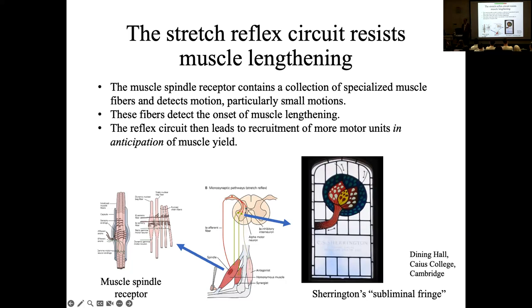So the fibers, these muscle fibers and their associated receptor detect the onset of muscle lengthening. Then the reflex circuit leads to a recruitment of more motor units in anticipation of the impending yield or reduction in stiffness of the muscle. So that's basically the idea. But it gets even better.